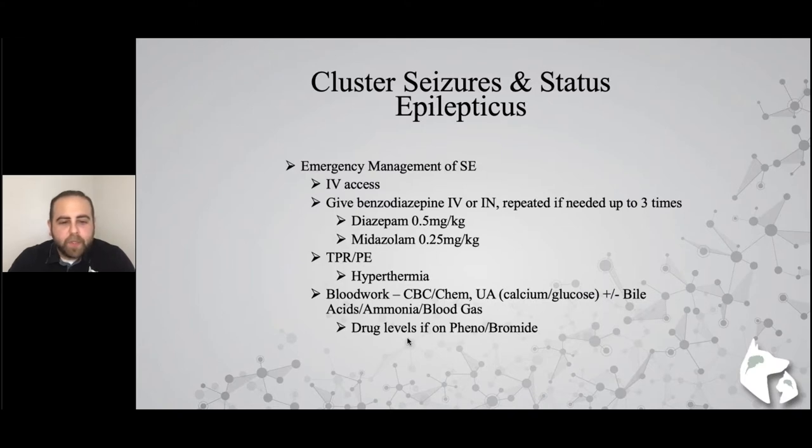The emergency intervention for these patients, obviously, if they're actively seizing upon presentation: IV access and administration of a benzodiazepine is going to be the treatment of choice, and certainly step one. Got some doses here for you for diazepam and midazolam. Repeat those as needed up to 3 times until you have cessation of seizure activity. And then obviously, once the seizure is stopped, you can do your physical examination, particularly as it relates to checking their body temperature, because hyperthermia is certainly a risk here with prolonged seizure activity.